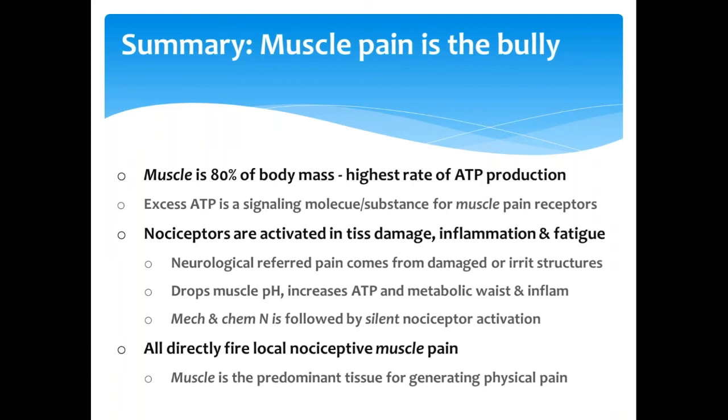Excess adenosine triphosphate is a signaling molecule. It's a substance for muscle pain receptors. Nociceptors are activated in tissue damage, inflammation, and fatigue. So when you damage tissue, you trigger those pain receptors, because every cell releases enzymes or certain proteins that will actually trigger the firing of those pain receptors when they rupture. Fatigue will actually generate more inflammation.